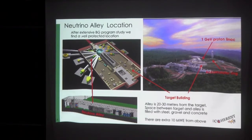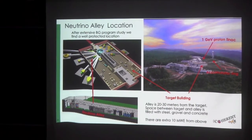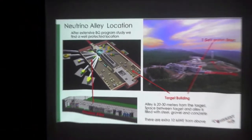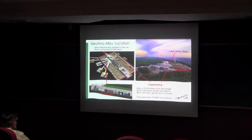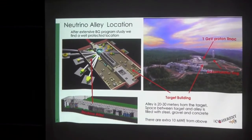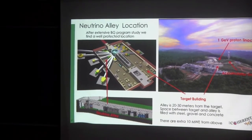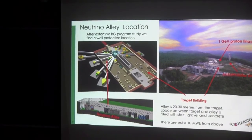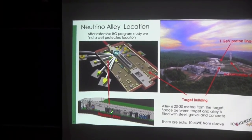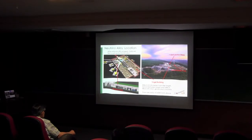You see here the beam is going up this way. It hits the target in here, and you have of the order of about 18 different beam lines. There are a couple of beam lines that physics division is doing. There are several experiments that are also going from different sectors. There's a very important experiment on fundamental symmetries, and there's a neutron EDM experiment that is going to take place in here. The Neutrino Valley is about 20 to 30 meters, depending on the position along the corridor.